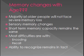Most difficulties with your memory as you become older are encoding the information into your long-term memory and your ability to recall. Many of these people will say, I can't remember what I just read, as they can't get the information from their short-term memory into their long-term memory.